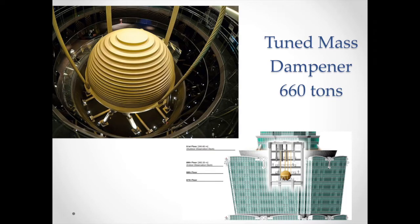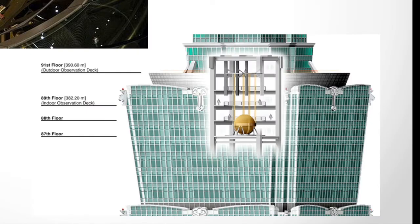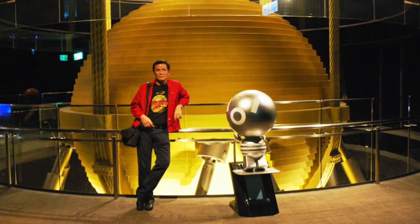It does have another cool thing in there. It has a tuned mass dampener. What is that? Well, it's a giant steel ball that's being hung from these steel cables up at the top there. It weighs 660 tons, and it's there for a reason. See, Taiwan does suffer from earthquakes on occasion, and this thing helps balance it in the case of an earthquake.